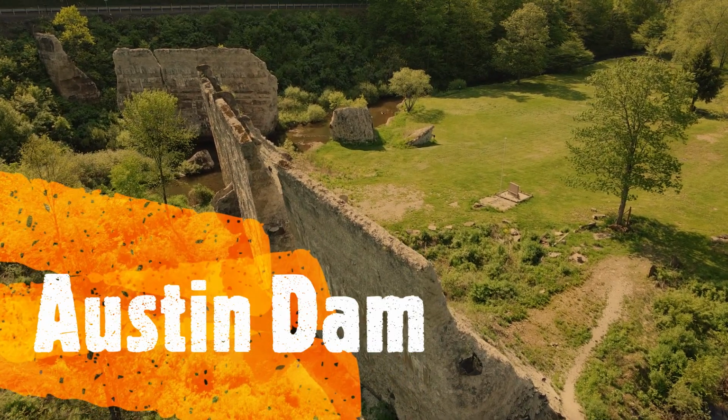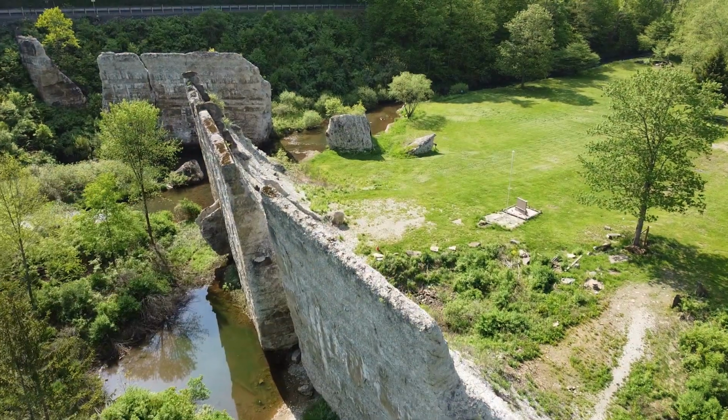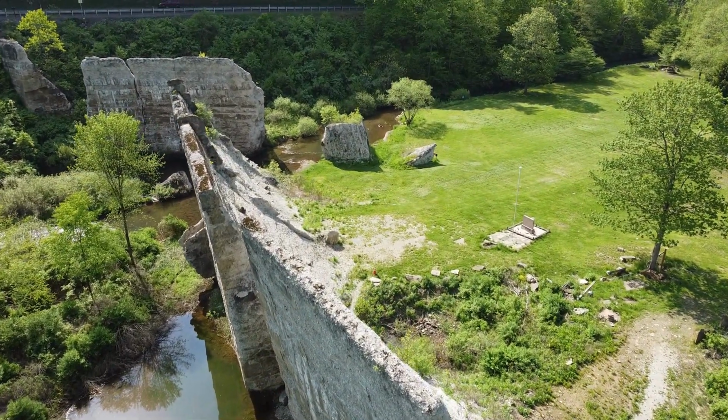This one is from Austin, Pennsylvania, and it's a massive dam failure.